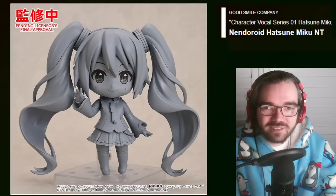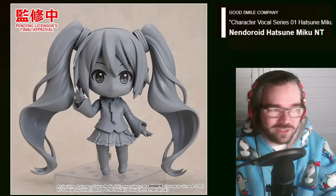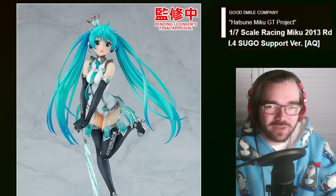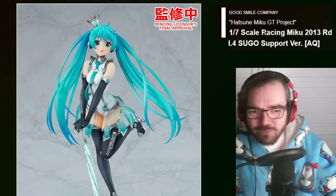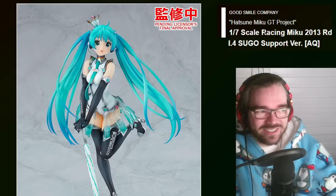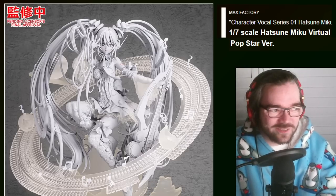Miku. What is this? Hatsune Miku NT? They made Miku look cuter somehow. That might be the cutest Miku face they've ever done. Apparently Aquamarine were doing a 1/7 scale of the 2013 Racing Miku. Even if they didn't go bankrupt, it would have been nearly 10 years since this figure would have been relevant. Pretty sure we saw this one last time. That's just a lot of stuff going on, as I said. It's too busy. Way too busy.